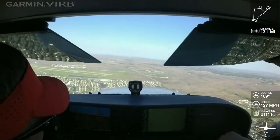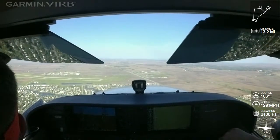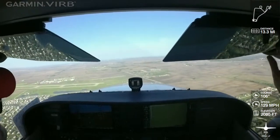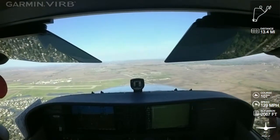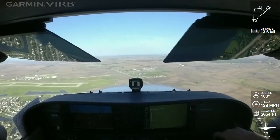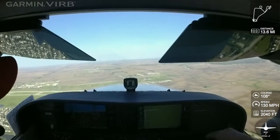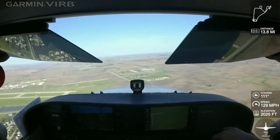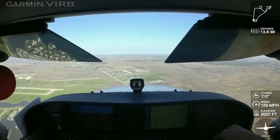158 Sierra Foxtrot is midfield downwind, left downwind for 29, and we request touch and go again. Cessna 158 Sierra Foxtrot, Bloomington Tower, roger, runway 29R cleared touch and go, traffic on the runway is a Cessna doing a stop and go. Traffic in sight. Cleared touch and go, runway 29R, and Cessna traffic in sight on the runway. 158 Sierra Foxtrot.